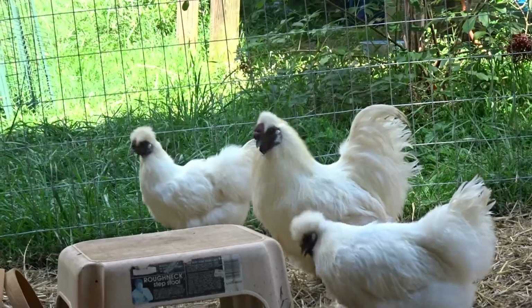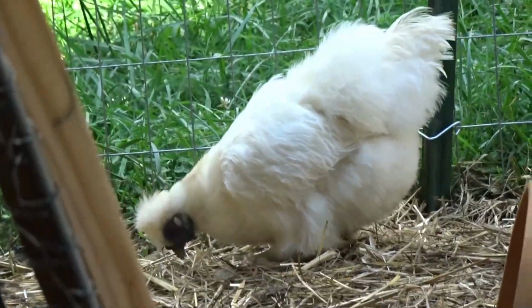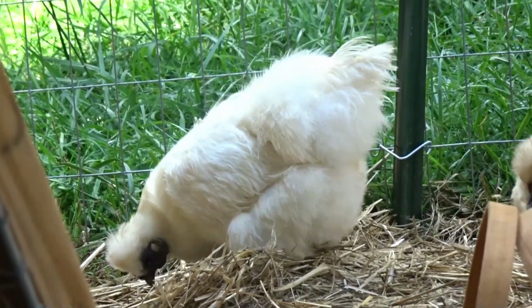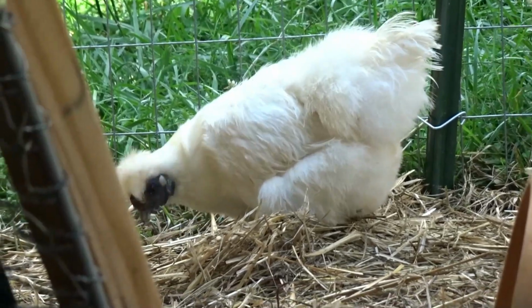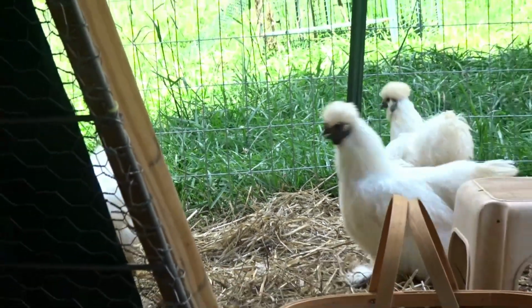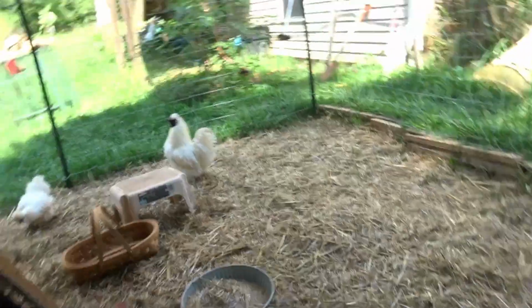But Mutant, right there in the front now, she is 6 months old this month. And do you know what that means? We got our first fairy egg from her yesterday. Yay! So Mutant is 6 months old. I'm so excited. Let's see her cute little tiny sweet egg.